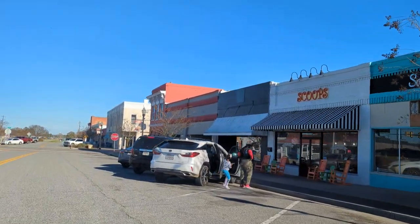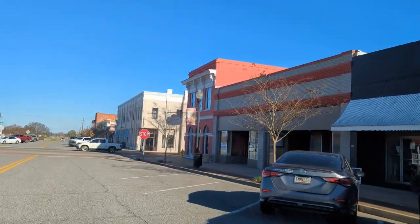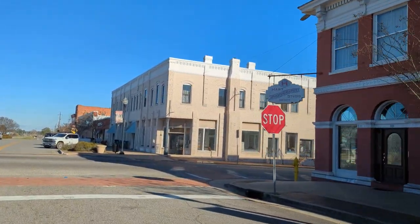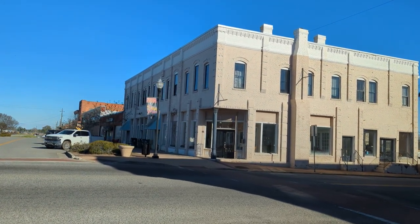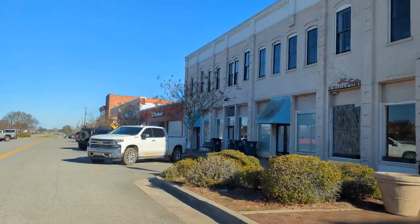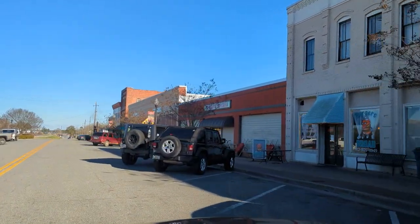Southern Roots Boutique. I don't know if it's open or not. It's hard to tell. Scoops Ice Cream Shop. A couple of other little boutique type stores. A little hair salon, it looks like. Not sure what this building used to be here on the right. Oh, the Alberta Hotel. Oh, wow. That's cool.